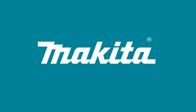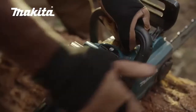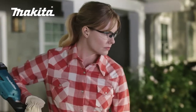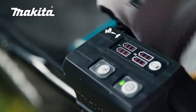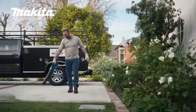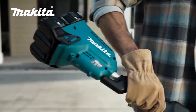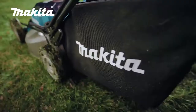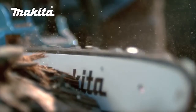When it comes to tackling the garden, however big or small, at home or on the job, one thing's for sure. The right tools make all the difference. Whether you're a professional or simply at home in the garden, Makita cordless garden power tools are always right for the job. With over 70 LXT cordless garden power tools, from line trimmers to lawn mowers, hedge cutters to chainsaws, Makita have all your needs covered.